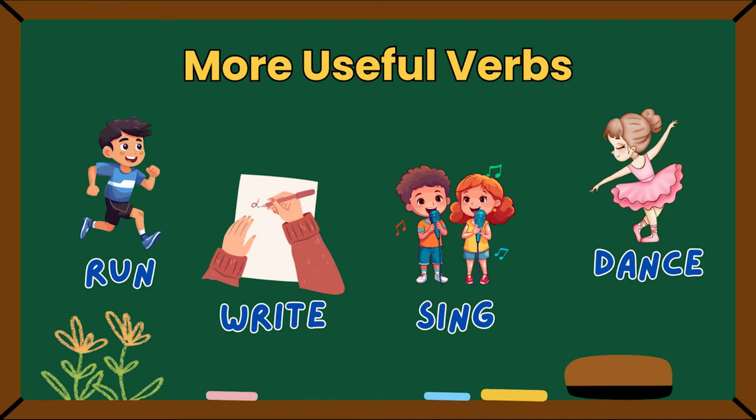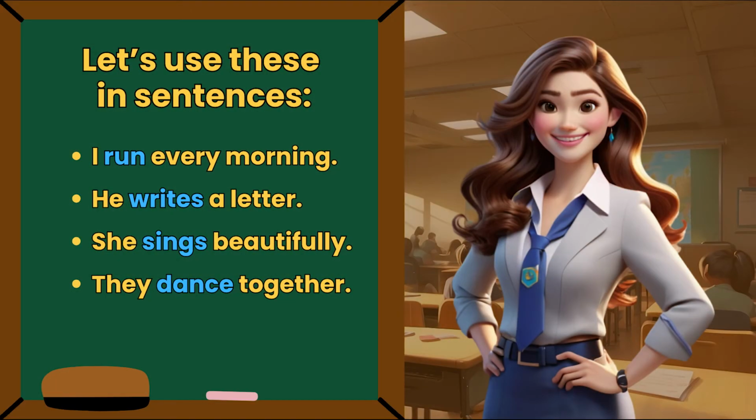Let's add a few more verbs. Run, write, sing, dance. Repeat after me. Run, write, sing, dance. Great. Now, let's use these in sentences.